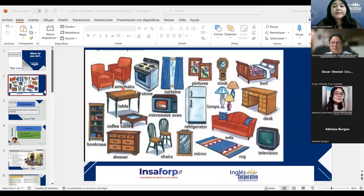We have armchairs, stove, curtains, pictures, clock, bed, desk, television, rug, sofa, lamps, refrigerator, mirror, chairs, microwave oven, coffee table, table, bookcase, and dresser. Okay? Now, my dear students, it's your turn. So, do I have a volunteer? Tengo un voluntario que me diga el vocabulary first.